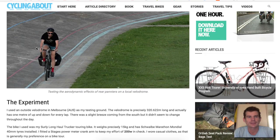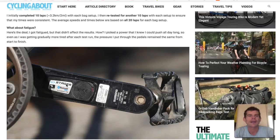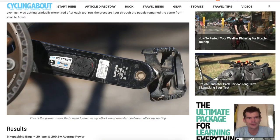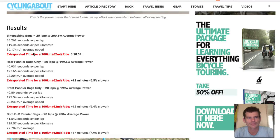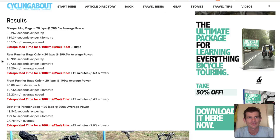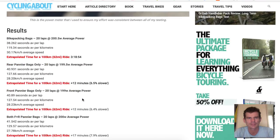So he's done that. He went out into the wind tunnel, a local velodrome, used a power meter. So he got some objective results. It's like a little belt drive. That's pretty interesting. He's just extrapolated some results, riding about 200 watts for 20 laps, and the difference is about 2 seconds per lap. There's no talk about weight. I think the bags might have been empty. Can't remember what he wrote. Yeah, all the weight was identical, so he's eliminated all the variables. That's really cool. And it's just written to power, same clothing, etc.